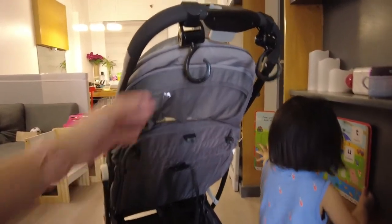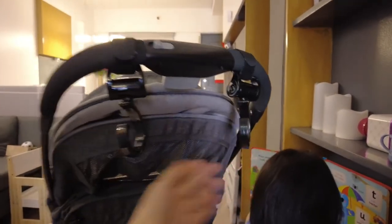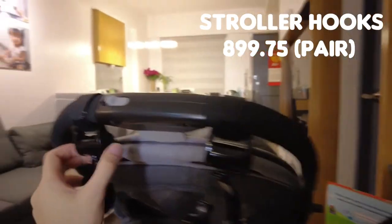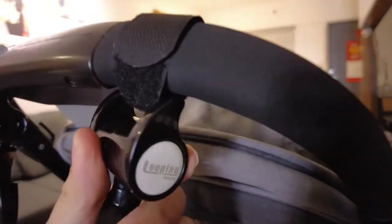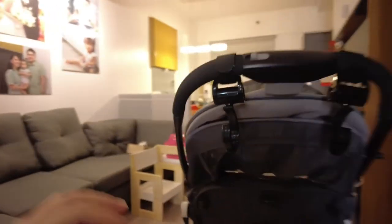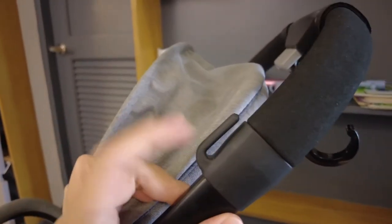And one of the accessories that my parents bought is this hook. This is very helpful. Actually, it has come off here on the side. It has a Looping logo, supposedly. So these are hooks, and it's very useful, especially for my diaper bag. Although, even without that, there's already a hook for bags on the sides of the handle of the stroller.